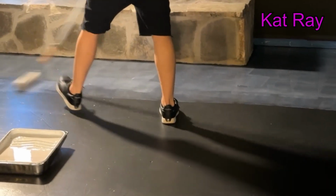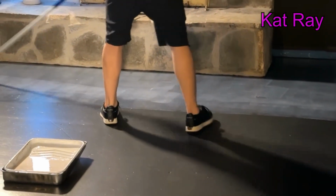So we are on the second day of this job. We are putting a finish on the floor so it can be very durable.